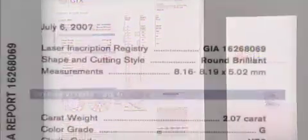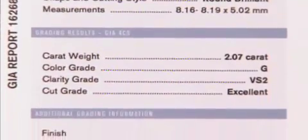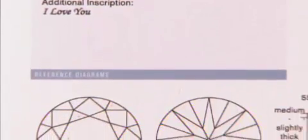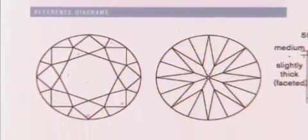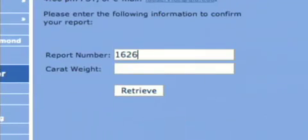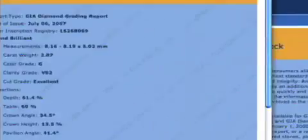Our diamond's 4 Cs, along with a wealth of additional information, appears on its GIA grading report. A GIA report is the most technologically advanced diamond evaluation possible. It provides a unique blueprint of a diamond's attributes and a permanent record of its quality. And GIA's online report check provides an additional level of assurance. It allows you to quickly and conveniently confirm that the information you received matches the original grading archived in GIA's database.